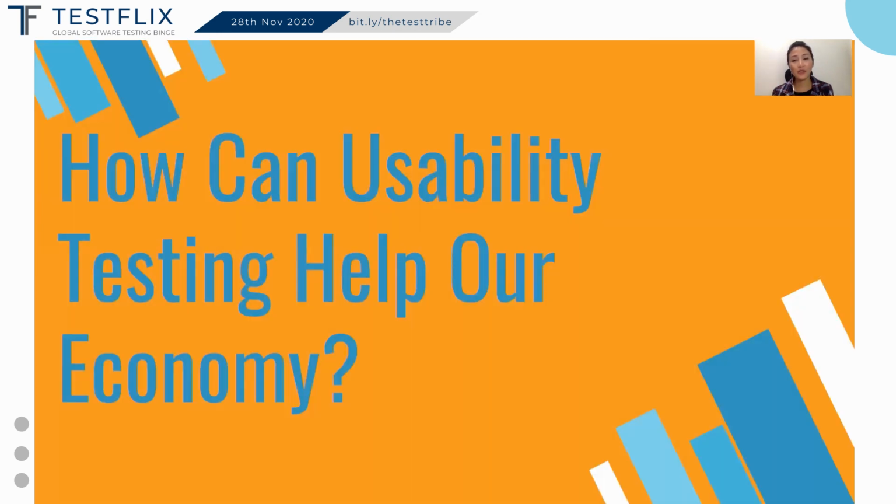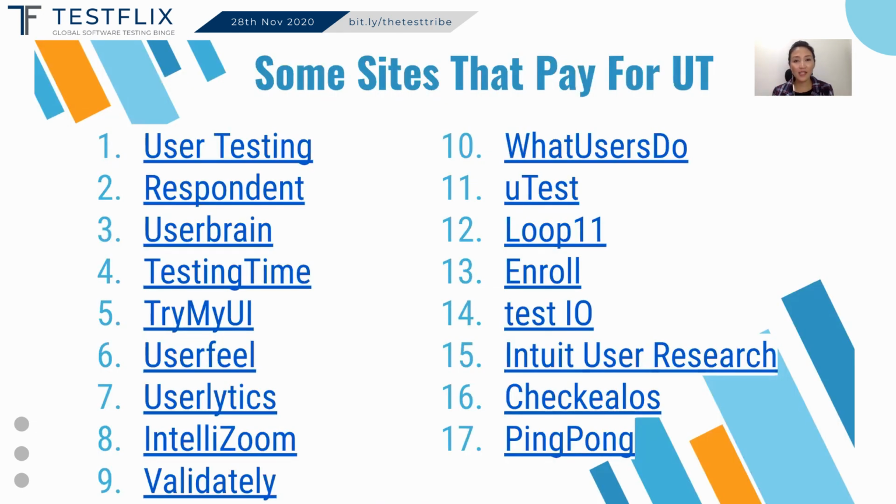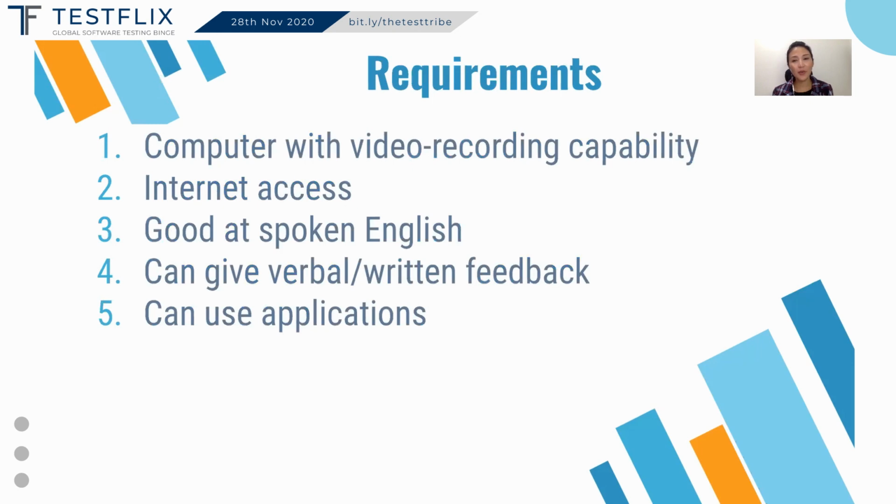Now that you've seen that it's really easy, you might be asking, how exactly can usability testing help our economy? These sites prove that companies pay for people to try out their system and give them feedback. And it doesn't require a lot. Anyone with a computer and internet access, with a good command of spoken English, who can provide verbal and written feedback can do this. And the last requirement is just to use the applications, and you don't even need to be excellent in those systems. Just try to do the tasks and share your thoughts.